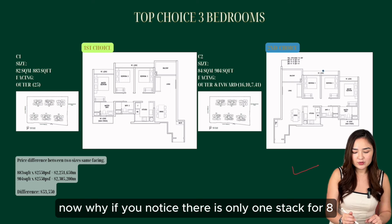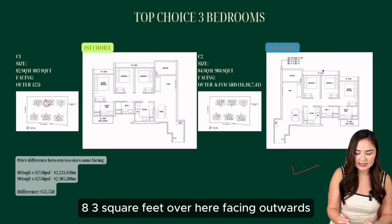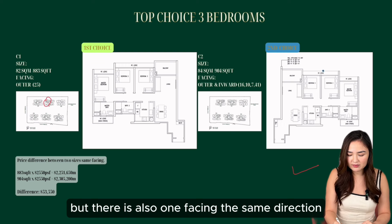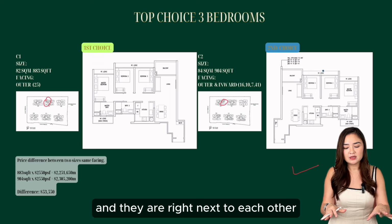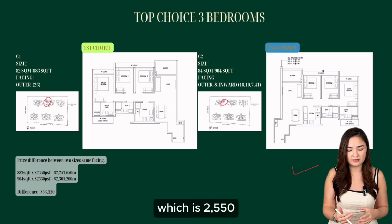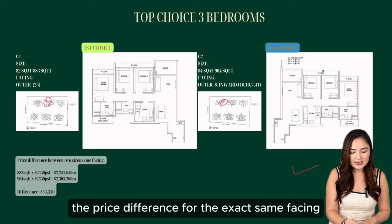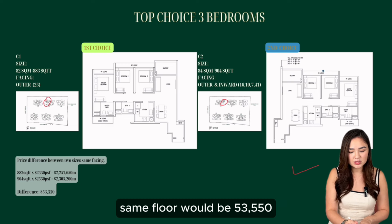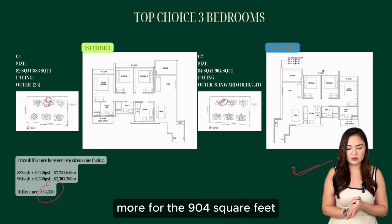Now why? If you notice, there is only one stack for 883 square feet over here facing outwards. Now for 904 square feet, you have more stacks, but there's also one facing the same direction, and they are right next to each other. So assuming that they have the same PSF, which is 2,550, how much are you paying for a bigger unit? The price difference for the exact same facing, same floor would be 53,550 more for the 904 square feet.